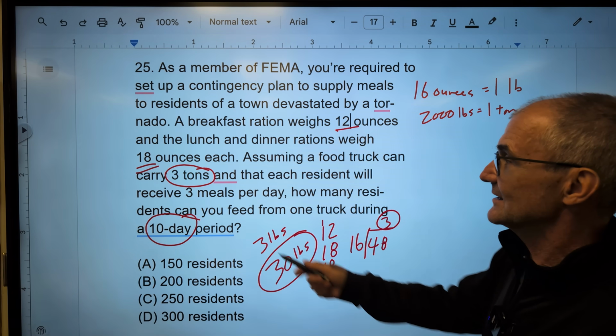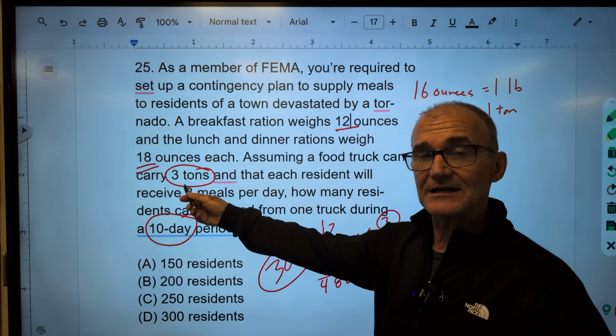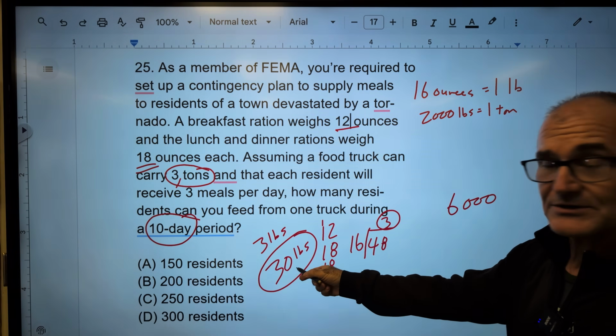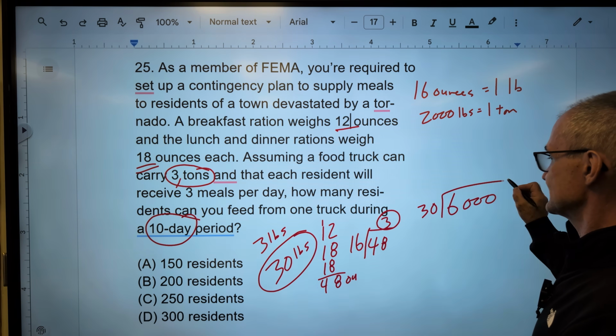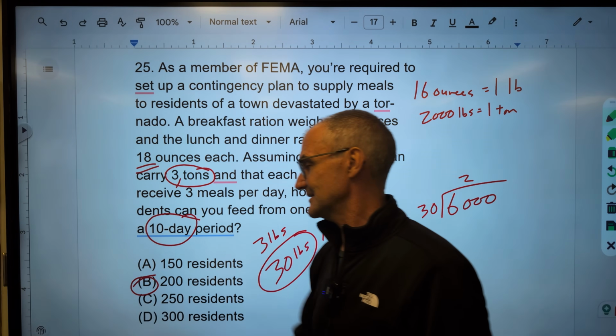Then I need to figure out how much the truck could carry. It could carry 3 tons, 2,000 pounds each, so it could carry 6,000 pounds. And each person consumes 30 pounds of food in that 10-day period. So I do 30 into 60, and I get 2. The only thing that works, answer B right there.